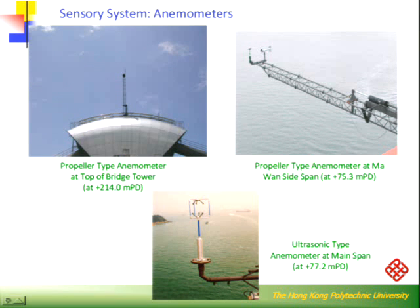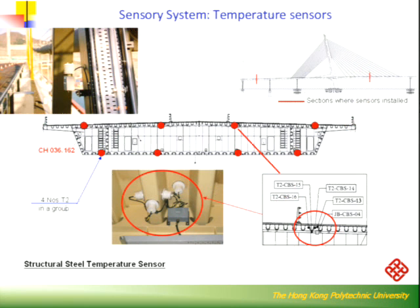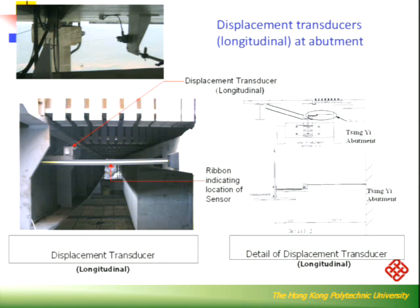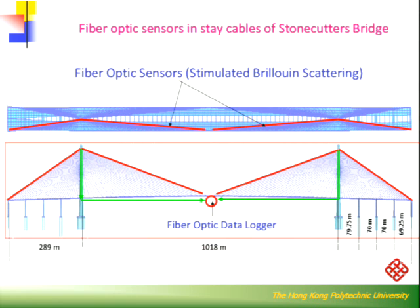So I will just sweep quickly through some slides on the installation of sensors. So these are anemometers, different types of anemometers, and this is a weather station, and this is a temperature sensor, and these are strain gauges, and these are accelerometers on the cable as well as on the deck. Actually, we use a product from Honeywell, and this type of sensor has been used in several NASA projects. And these are displacement transducers for the measurement of displacement at expansion joints as well as at abutments. And this is a force sensor for the measurement of the force at a bearing.